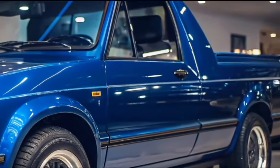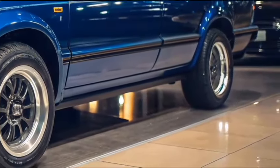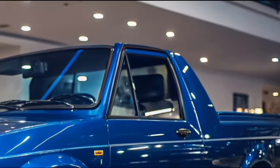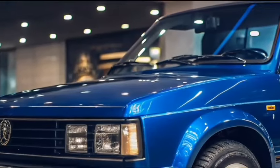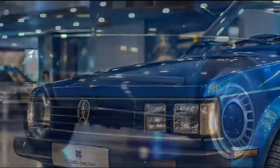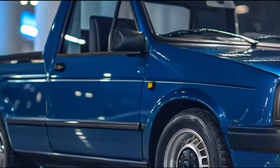Despite its humble beginnings, the GAZelle pickup truck carved out a respected name for itself. It wasn't flashy, fast, or high-tech, but it was dependable, affordable, and incredibly adaptable. Owners appreciated its simplicity, mechanics valued its repairability, and businesses trusted it to keep operations running. Even decades later, many GAZelle trucks from the 90s remain on the roads, a testament to their durability and the role they played in the economic development of the region.